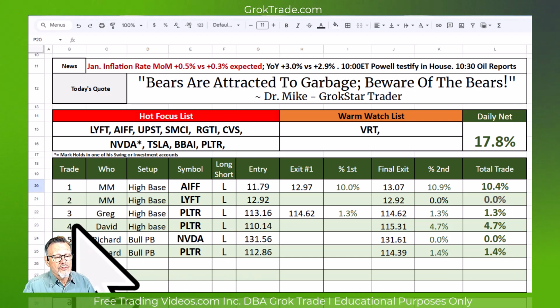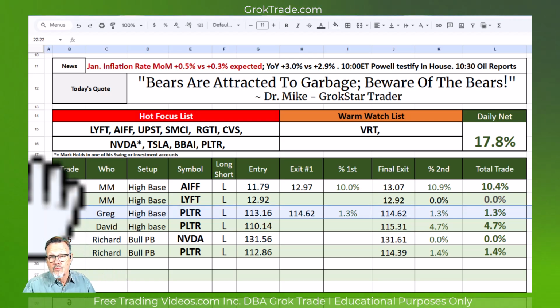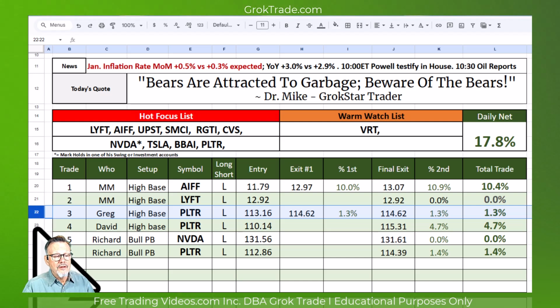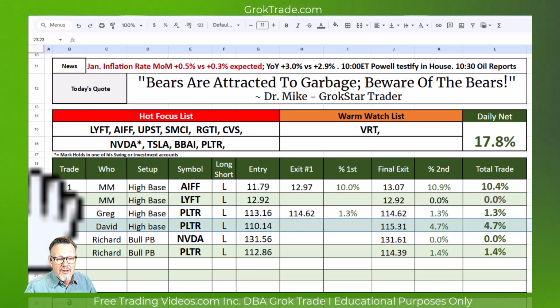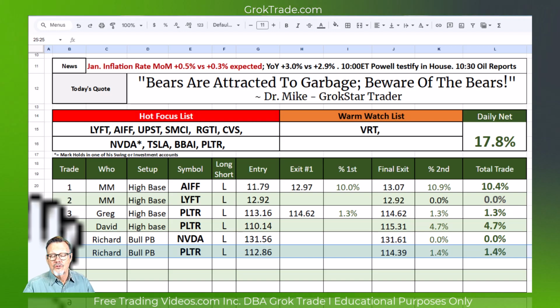But here's Greg's trade, trade number 3 here, for his 1.3%. And then trade number 4 was Dave's trade for 4.7% on PLTR. Richard, on the other hand, got into that one later on after those two trades were completed, and he was able to get out 1.4% on that one as well.